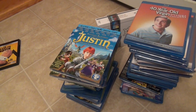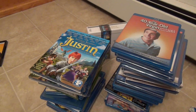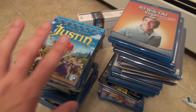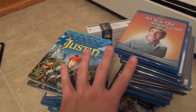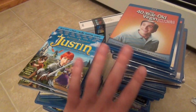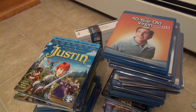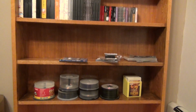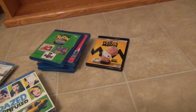Alright, so now I got my DVDs in semi-organization so I can put them on the shelf. Not exactly, but sort of. So these ones right here are actually ones that I'm questioning keeping. A lot of them are dollar store titles and a few duplicates for various reasons. So these are going to go on the extra shelf, I guess, if that's what you want to call it.